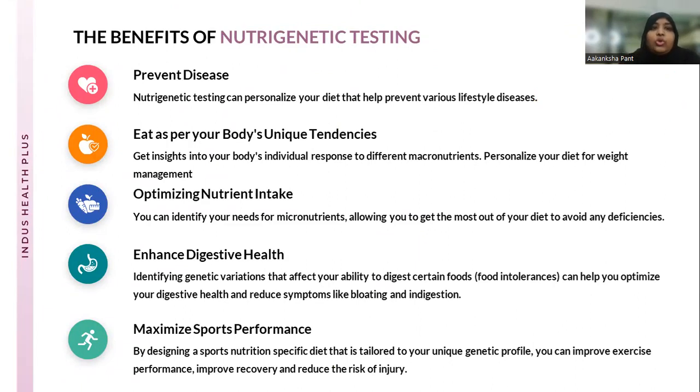The benefit of nutrigenetic testing is that it can help you to prevent certain lifestyle diseases, because maybe someone is obese right now, but they may also have a genetic risk for other health conditions. So it is a very comprehensive approach. It is not focusing on one disease at a time. In the same test, you can look for a multiple number of diseases. So you can focus on your weight loss as well as other health conditions for which you have a genetic risk, and you can manage those altogether. You can take a more holistic approach towards health along with your weight loss.